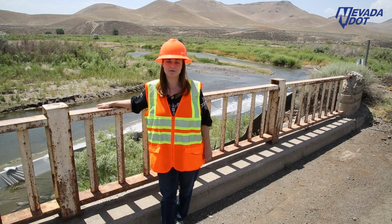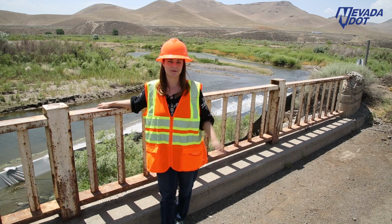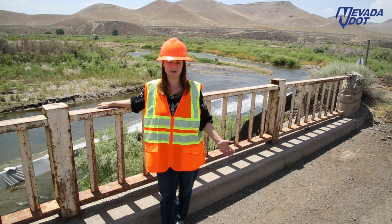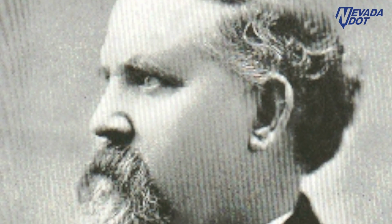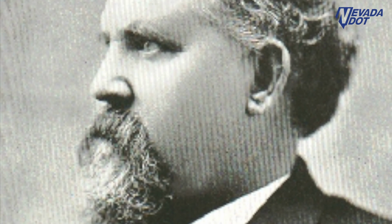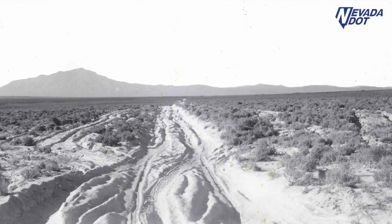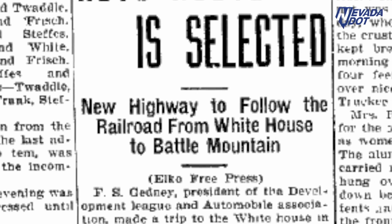This is the Humboldt River Bridge. It was built in 1939. But long before that, this was part of the Dunphy Ranch. It was one of the largest cattle ranches in Nevada and was started by a man named William Dunphy. The Highway Department was considering a number of different routes to get travelers from Carlin to Battle Mountain, but Mr. Dunphy wanted the new road to come by his ranching headquarters, which was called the White House.